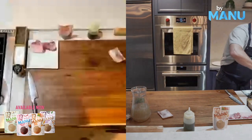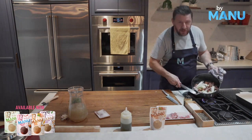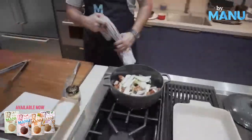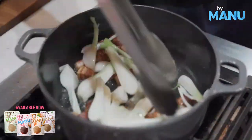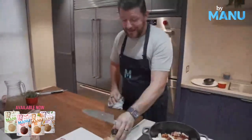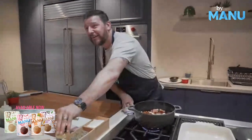All right, so onions are in with my speck bacon. Look at that. It just looks gorgeous. I love that. You can have vegetables or you can have vegetables, you know, that's the difference. Adding some flavor to vegetables is what I like to do. And unfortunately, we're talking about vegetarians. They can't have these peas right now. And I don't care.